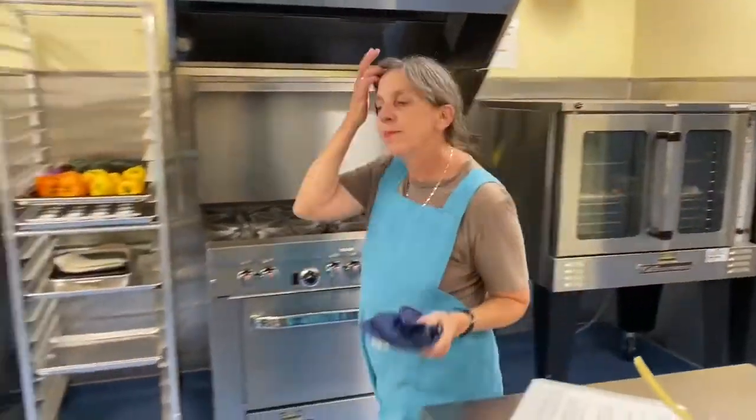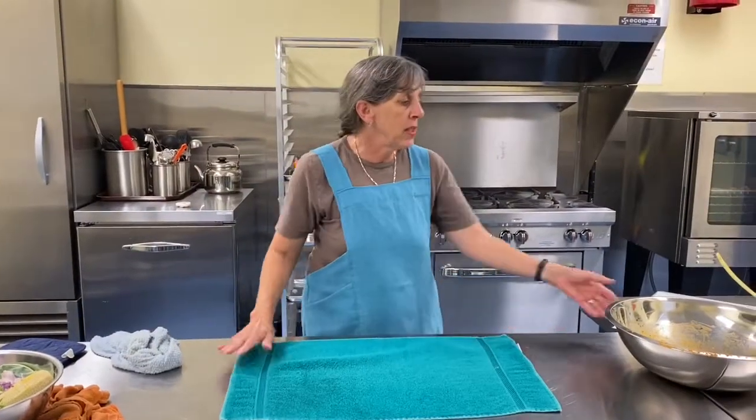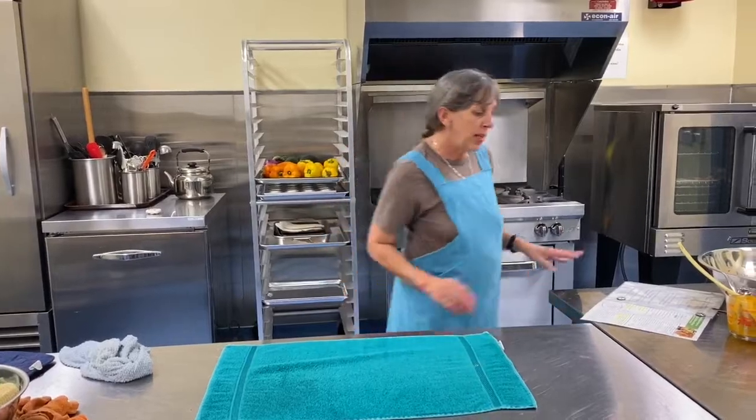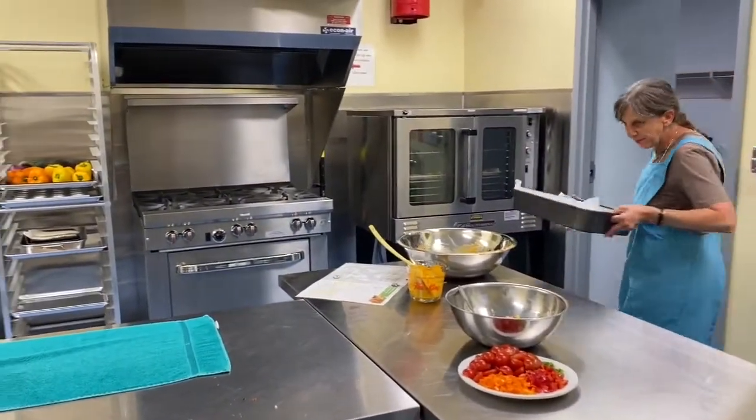Voila. Now, our nachos. Easy peasy at this point. We've done all the hard work. We're going to get them ready. There's nice instructions on this paper about how to assemble them.